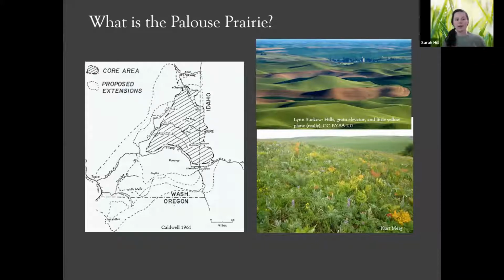Depending on your definition of soil type or vegetation cover or climate, the Palouse is a region in general with pretty blurry boundaries, as you can see by this map. For our purposes today, when we talk about the Palouse Prairie, we mostly focus on that shaded region, which is sometimes called the core Palouse area. But depending on those other factors, you can get a wider sense of the gradients of communities.